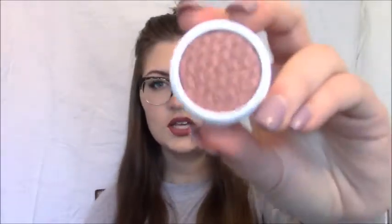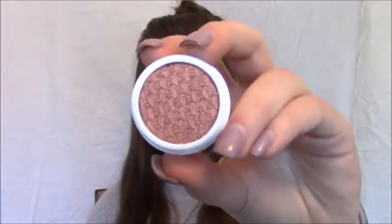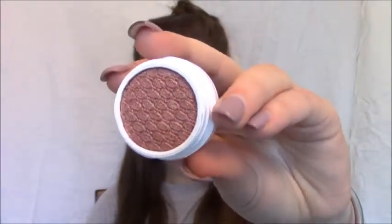So the shade right here is called Weenie. This is Weenie right here on the back of my hand. It's not hard to see. They're so pigmented, so buttery, so creamy and soft. And wow, I really can't wait to try this on my eyes. Look at that. It's just gleaming.